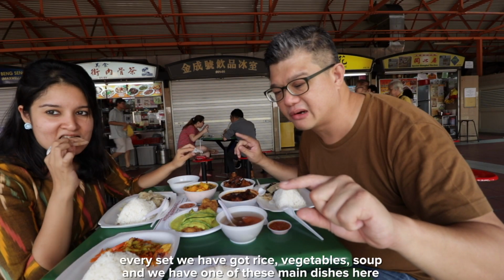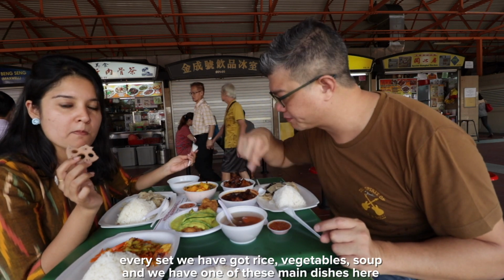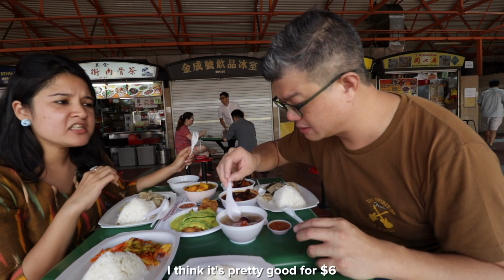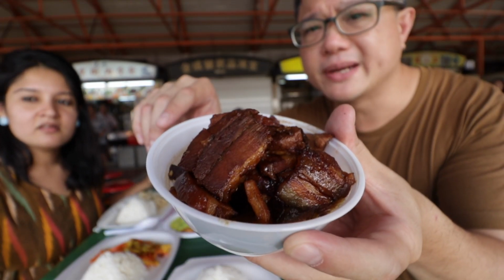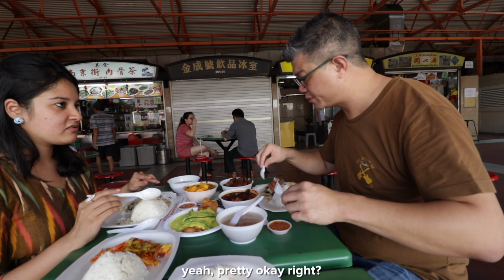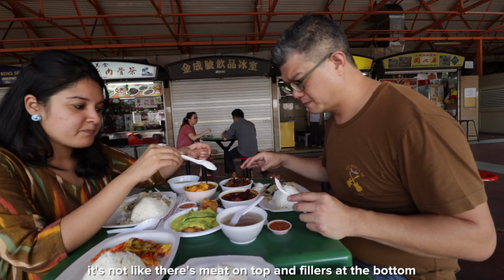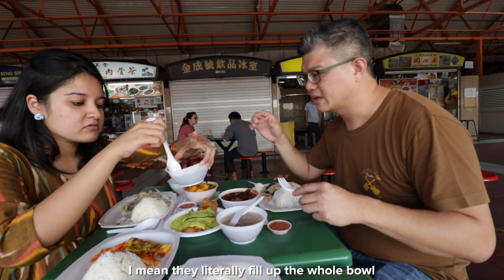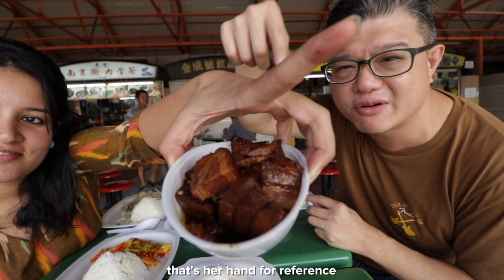Every set we have got rice, vegetable soup, and one of these main things. So it's actually kind of like a complete meal. I think it's pretty good for $6. This is the Babi tempra. It's a bit dark. I feel like the portions are nice and generous. It's a lot of meat. It's not like there's meat on top and then there's fillers at the bottom. I mean, they literally fill up the whole bowl. That's per hand for reference.